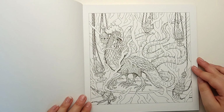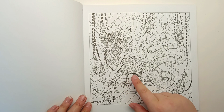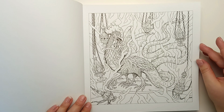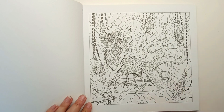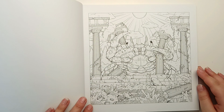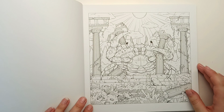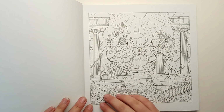Ooh, we've got this. I believe this is a cockatrice. It's a cockerel or hen chicken with a snake's tail. This is really interesting. Not sure how I would approach this. I don't know why, but I'm seeing these flames as green. We've got a little crab attacking what looks to be sort of like Atlantis, underwater city. We've got a nice bright sun at the top. I think it'd be fun to sort of contrast the sun with the sort of blues maybe at the bottom.